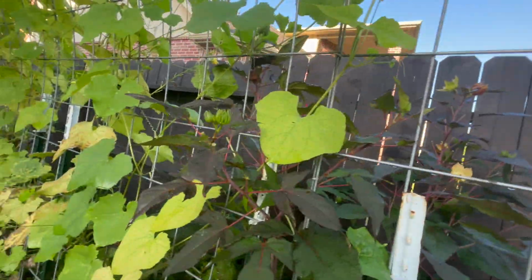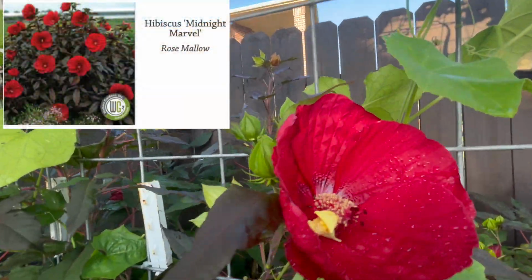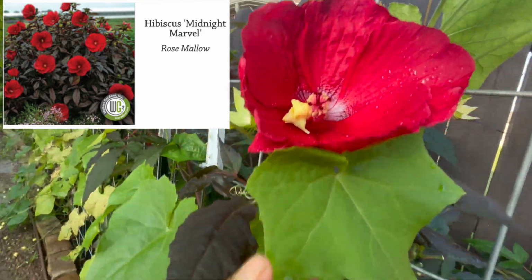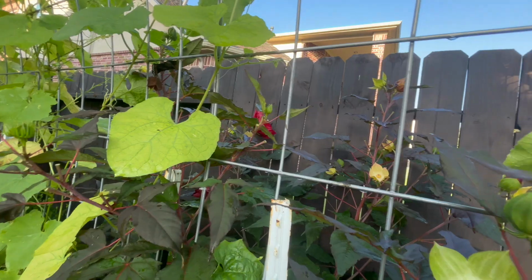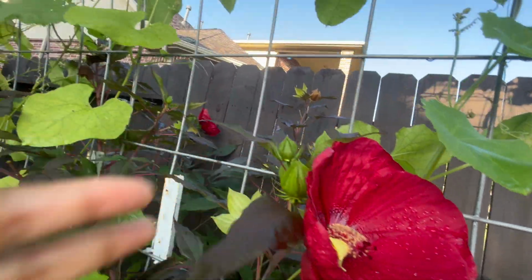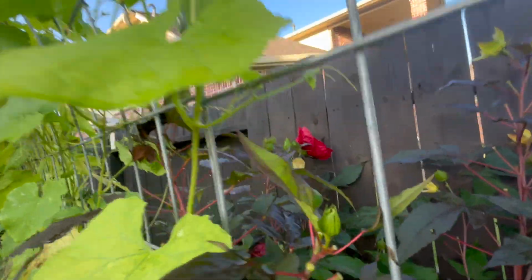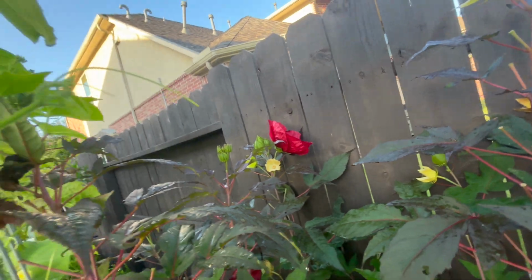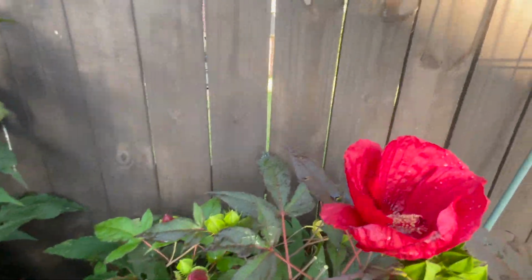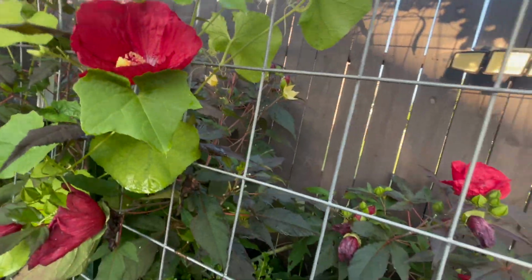This is one of my hibiscus. This one is a Midnight Marvel hibiscus. The flower is extremely large. It's not fully opened yet. It's kind of 7:30 in the morning, so it's a little early for it. Needs a little more sun. This one has been here for 5 years. So you can see there are flowers there. There's another one there. It blooms profusely throughout the season.